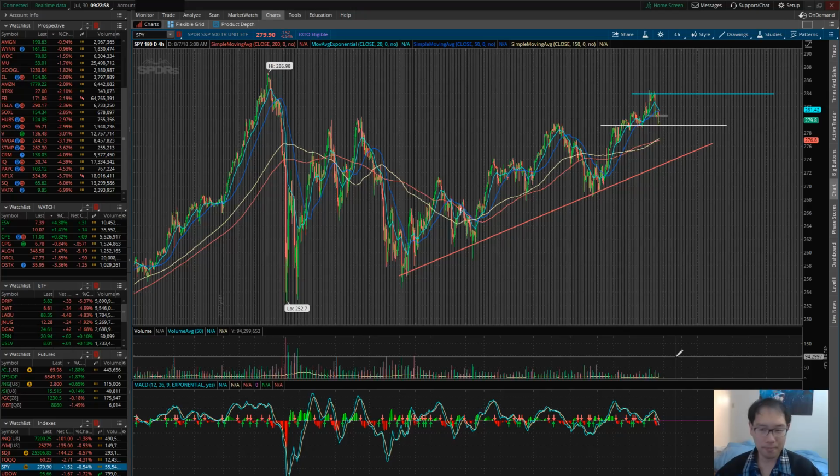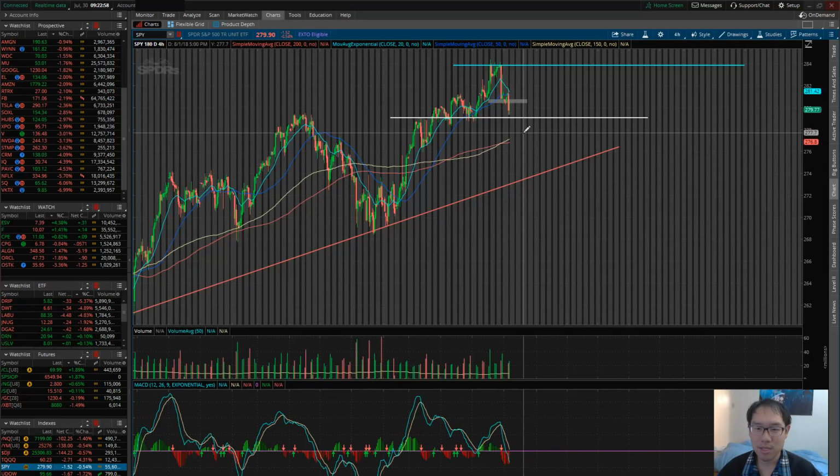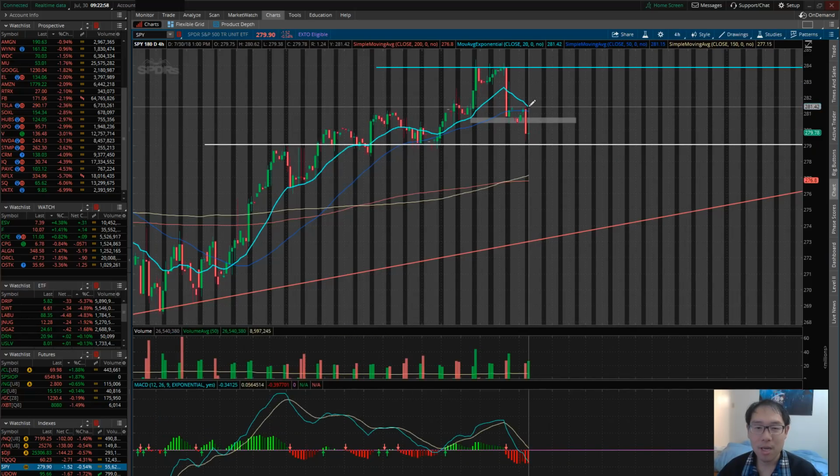But ask yourself, did the support and resistance lines make any sense from yesterday's video? I've shown you this chart several times, and the light blue line at 283.80 or 284 was the resistance. When we got rejected on Friday, I told you we probably need to go sideways and hit the 20 EMA, the light blue line, for another possible move down. And this is exactly what we saw today.